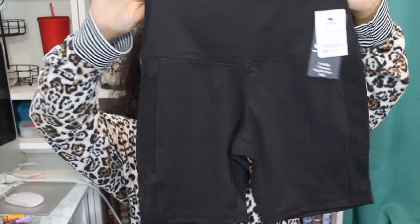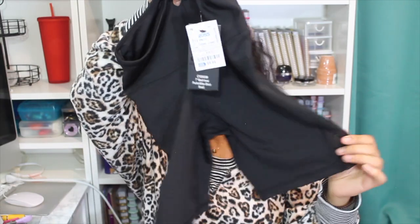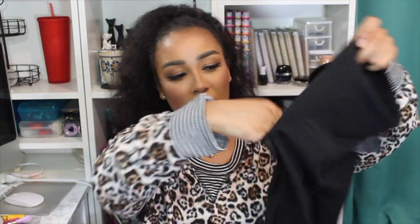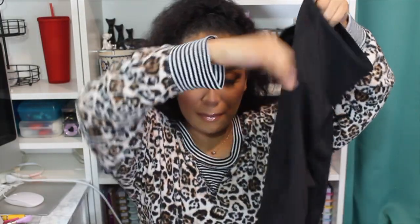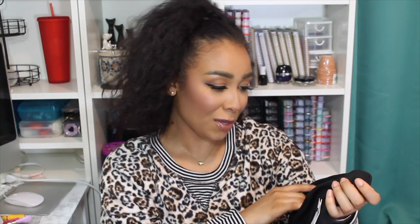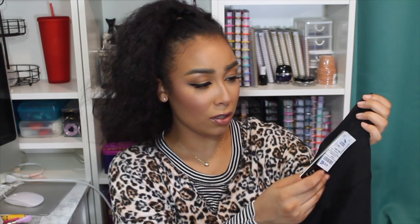So this is just a black pair, but I really like these because they have a little mesh detail on the thigh. And I only got shorts that had pockets included, and I think all of them are high-waisted. It's got a mesh pocket right there. Oh, I guess they are mesh pockets on the side for this one, but high-waisted shorts. These ones are by the brand Leg End. From Ross, I got these for $8.99. It says comparable value is $19. But let's see if there's a price on here. Just Leg End 7-inch mesh inset pocket biker short. Gotta get some black shorts every year, honestly.